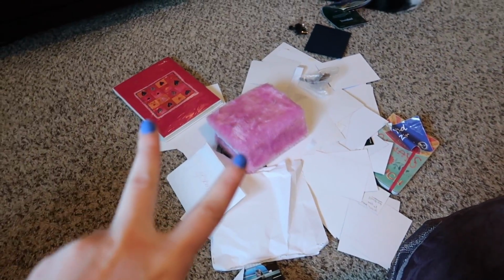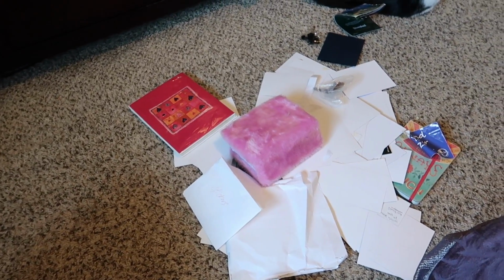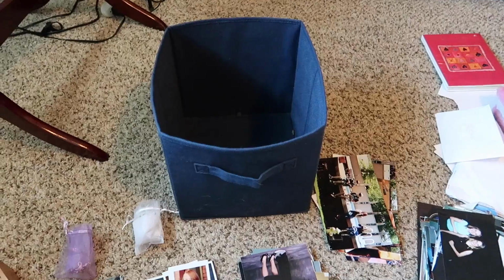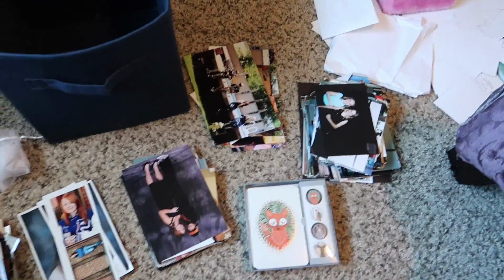So we have 2 photo albums that are pretty gross, actually, and ripped on the inside quite a bit. And a bunch of pictures that I just don't want to hold on to, so I'm not going to. That'll definitely minimize this box a little bit. There we go. Day 25, very successful. Got rid of a bunch of stuff.